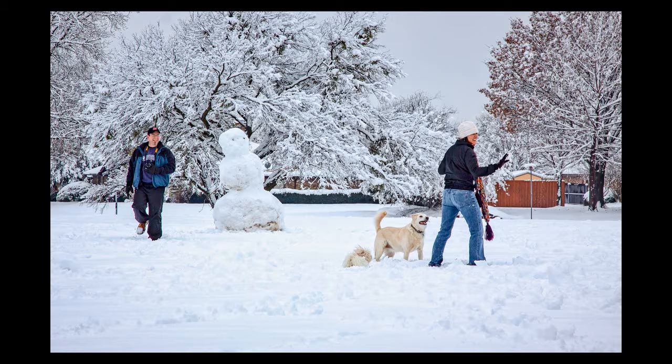Remember When It Snowed received a score of 11 in the Master category. There's nice play between the people in the frame and the snowman. If the figures in the image were looking towards the camera, we might, as viewers, have more interaction with them, which would be really nice.